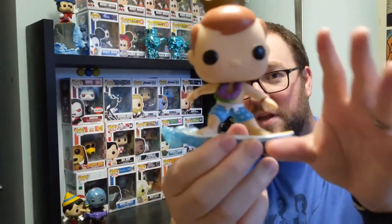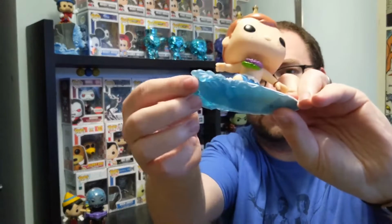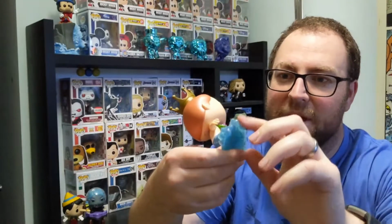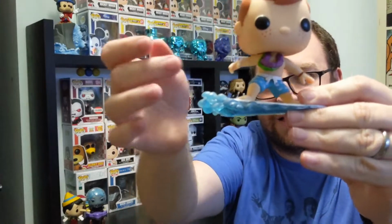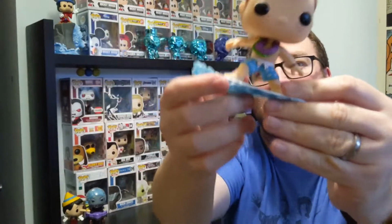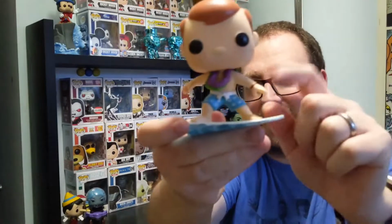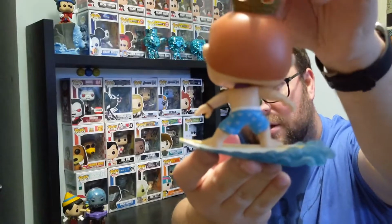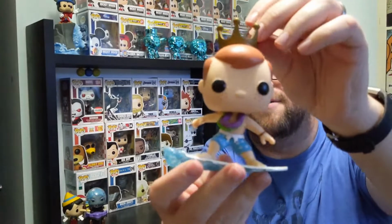Next up, Freddie Funko, Surfer Freddie. This is great. It's slightly translucent on the water. The spray on there is great. There's a little bit of painting on there as well to make a better effect. He's got a little lei that's kind of blowing in the wind as he's surfing away. And best of all, these shorts. He's got little Funko branded swimming trunks. If you're going to make those, Funko, let me know and I will buy some.